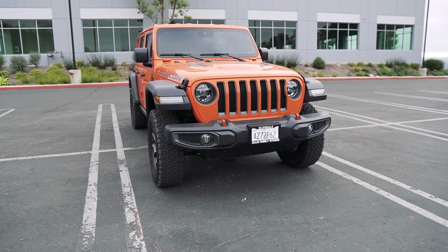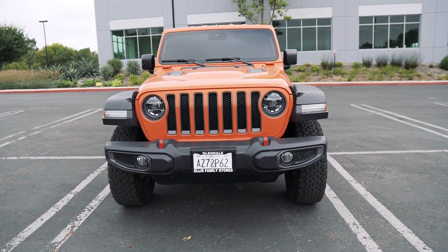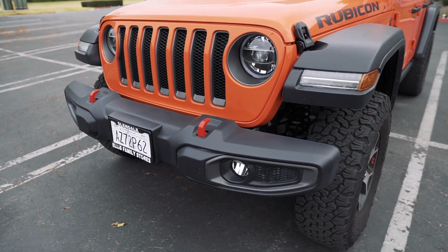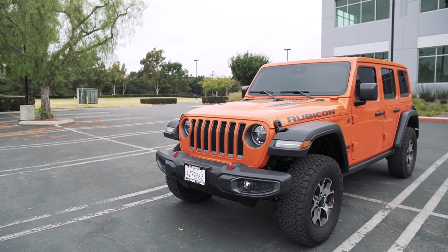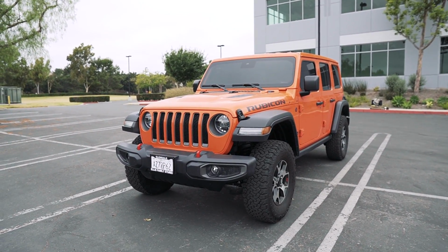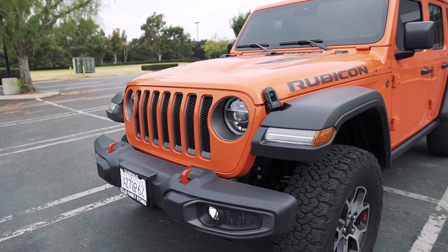On the front end here, we ended up going with the plastic bumpers. I didn't really see the point of spending the $1,300 on bumpers if we were just gonna rip them off anyways and put some new ones on. So we will be taking these off, front and rear, and putting some really cool new bumpers on, and that's why we ended up going with the plastic bumpers.